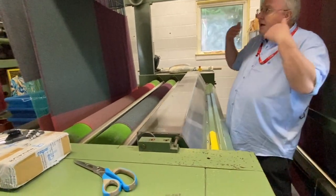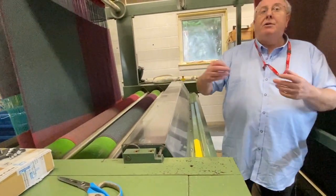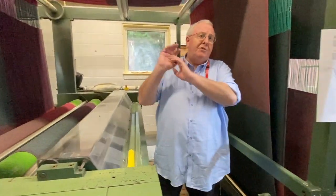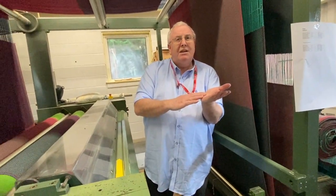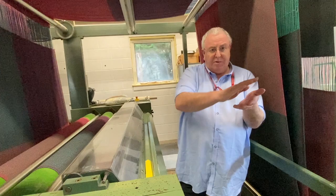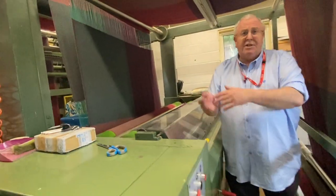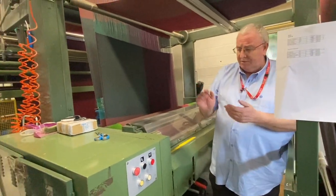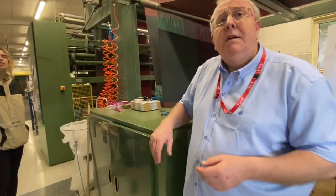Otherwise, it runs through the machine, cuts at the end, and then we take them off at the front and fold them in a very specific way before they go down for labelling. Each one has to be folded so that the section where the label's going to go is on the bottom right when the person doing the labelling looks at it, so they can just pick it up and label. They don't have to reorientate it. No wasting time.